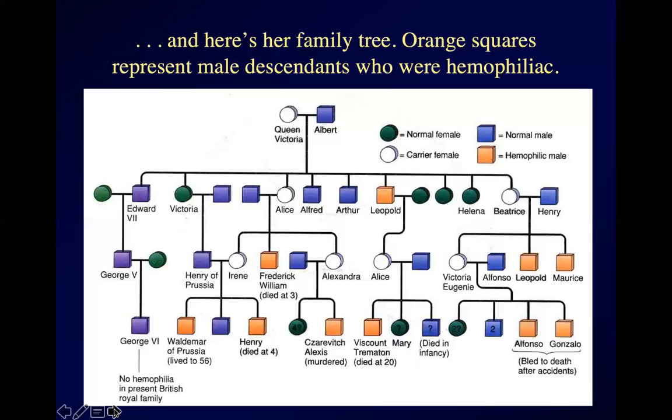Queen Victoria's daughter Alice got a normal X from Albert and a hemophilia-carrying X from Queen Victoria. Just by luck of the draw, there's no rhyme or reason for it. It's just one of those things. Alice passed on her hemophiliac X chromosome to her daughter Alexandra, who married Tsar Nikolai II, the last emperor of Russia.